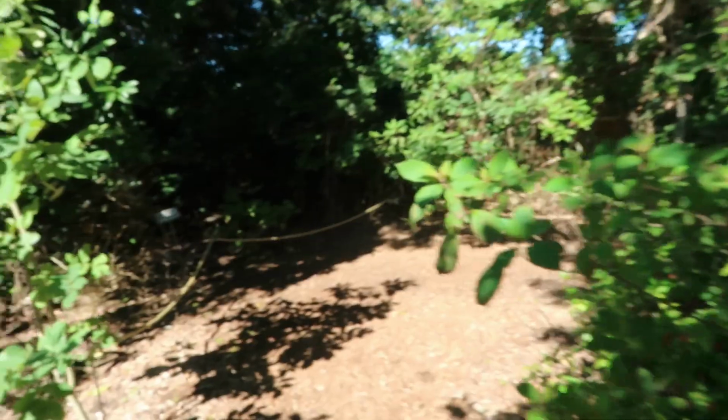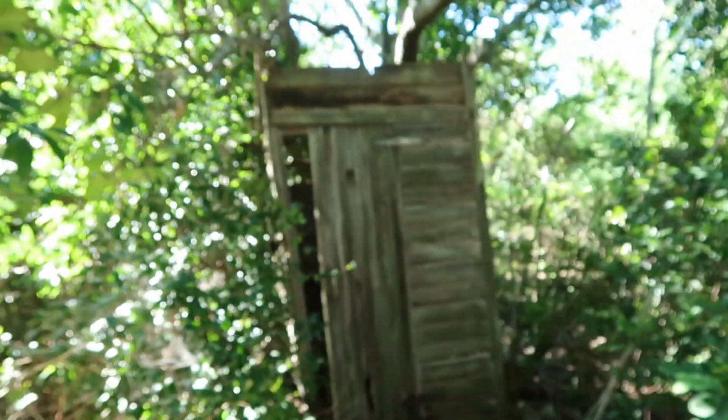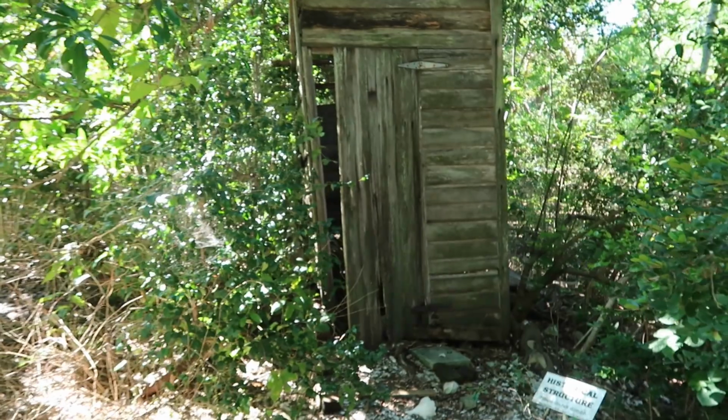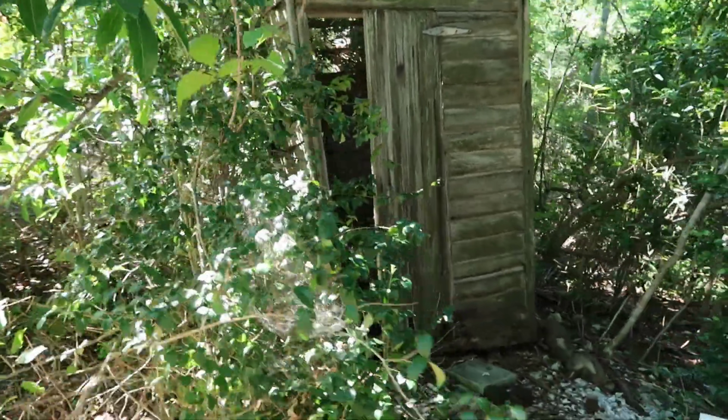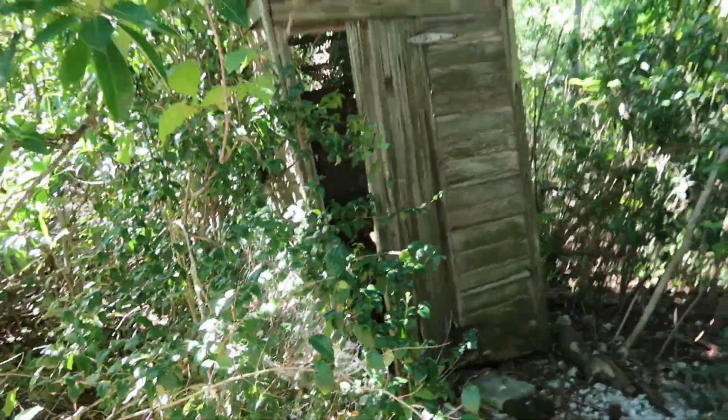If you're ever in the Marco Island area and you're wondering where we are, we're in what's called the Indian Hills part of the island. It is in the southeast corner of Marco Island. I don't know what the historical structure is. Oh, it's an outhouse, it looks like. You're not supposed to disturb it. I wonder if this is where old Ernie did his business.